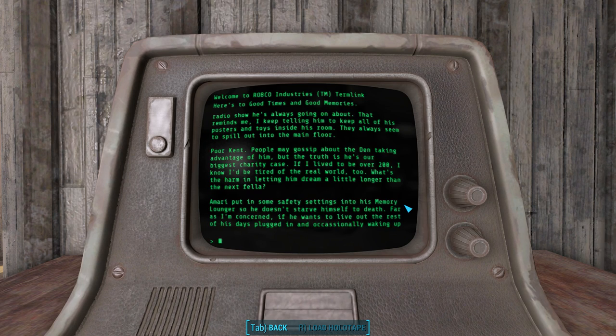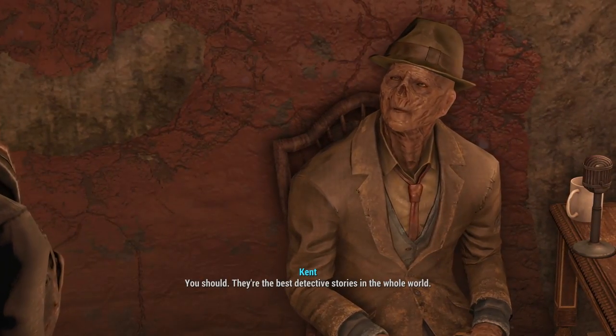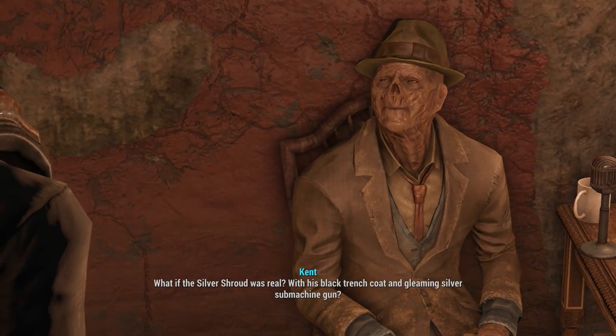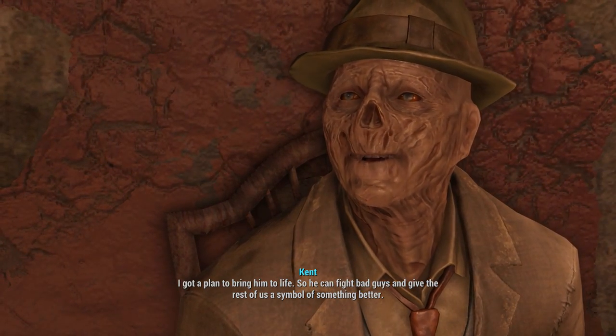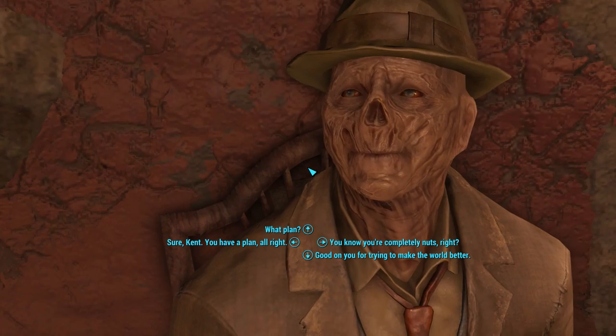Her first entry is on Kent Conley. She feels like she's being charitable to Kent. She can't imagine what it must be like to be over 200 years old like Kent is, and to have 200 years worth of memories. Kent practically lives at the memory den, and uses the memory lounger so much that Dr. Amari had to put safety settings into his personal memory lounger so that he doesn't starve himself to death.